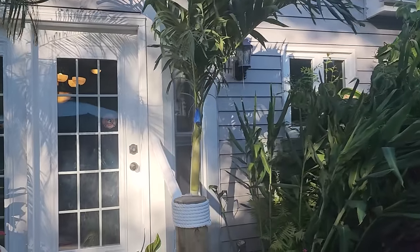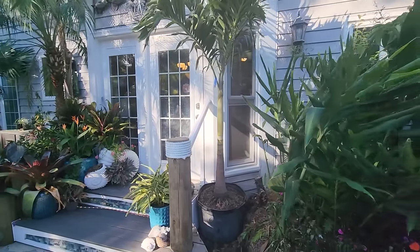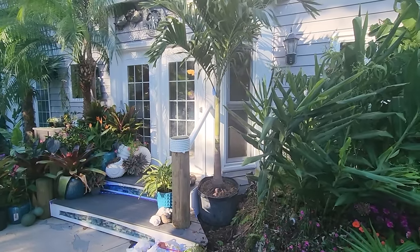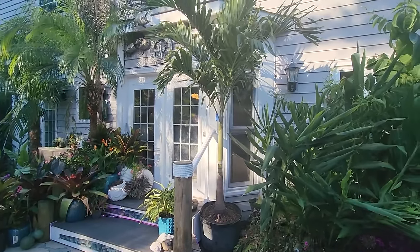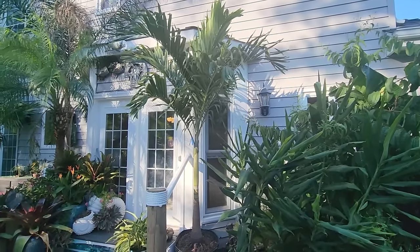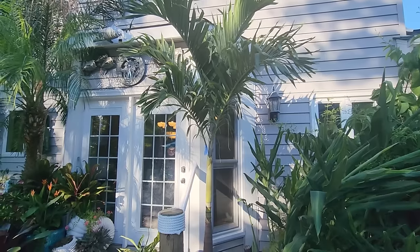Okay, I like it. Yeah, it's not as dramatic as the windmill palm, but that's kind of how I would prefer it. I just like things a little bit more clean over here. And I don't know, this is just what I like. I like having the Adonidia over here. I like seeing the pinnate fronds through the window.